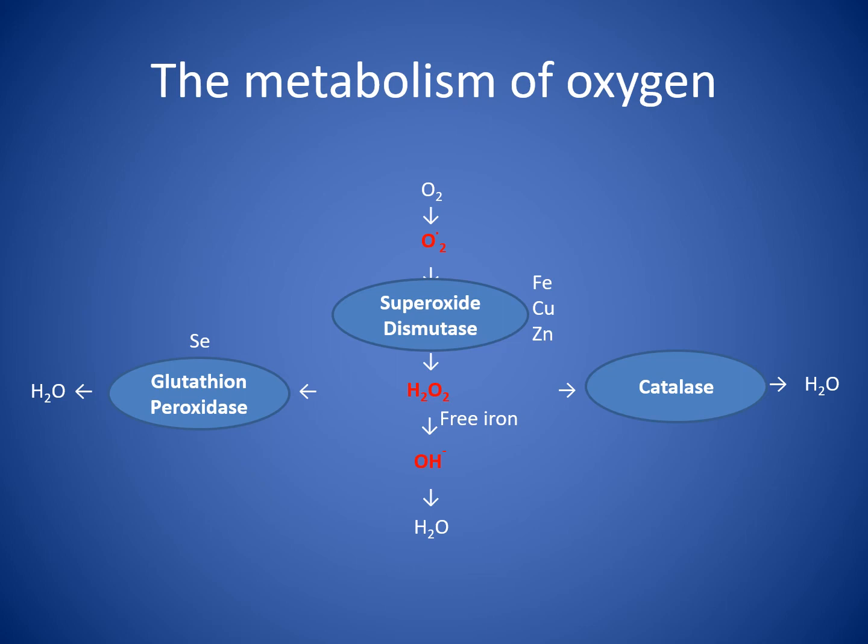This diagram shows the metabolite of oxygen and the free radical scavengers, the enzymatic free radical scavengers, are shown in the figure. But the red color are the free radicals, the superoxide oxygen, and the hydrogen peroxide, and the hydroxide free radical. The enzymatic free radical scavengers, which are protectors, are seen in the figure, namely superoxide dismutase, the catalase, and glutathione peroxidase.